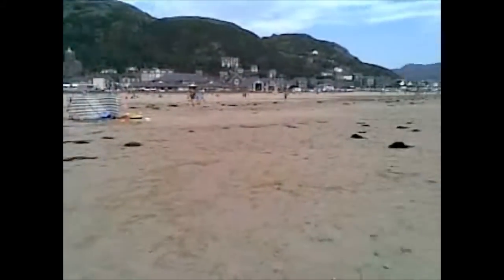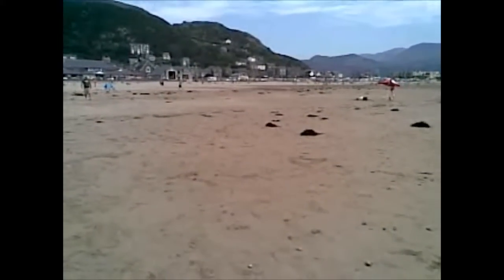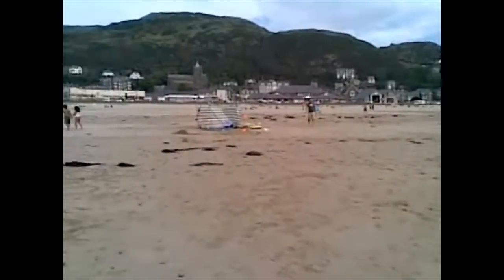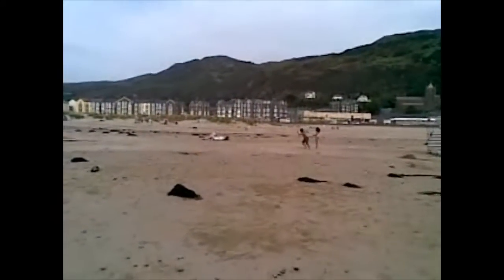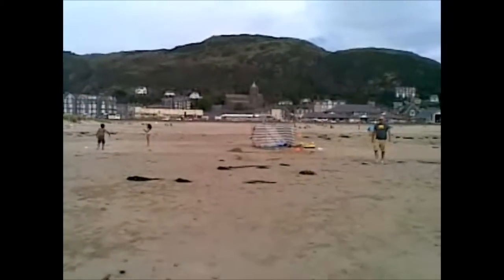So the North Wales coast is nothing like this. West Wales is very mountainous, very rocky, but the East Wales and the North Wales coast is hilly, but it's not mountainous.